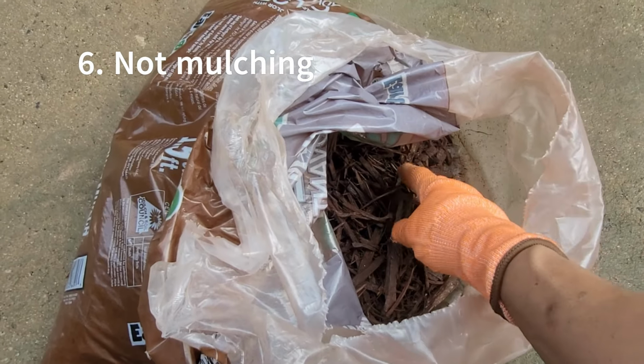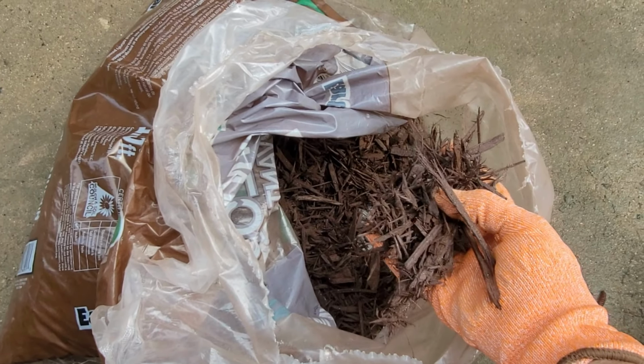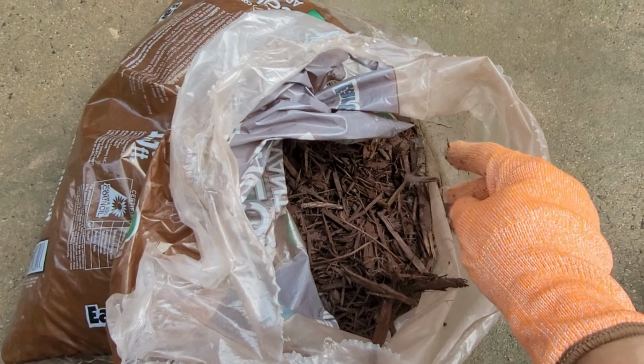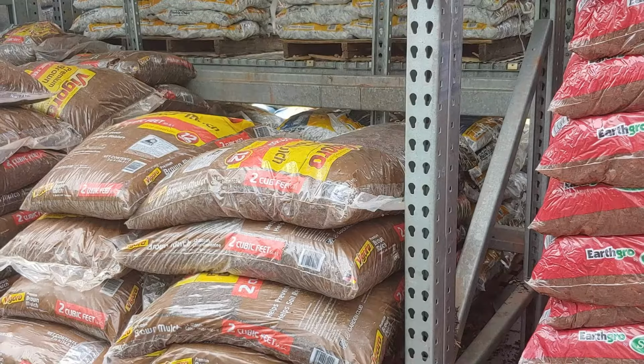The next common mistake is not mulching. So mulching is so important for your plants, guys. It helps to suppress weeds because it kind of smothers them out. It also helps to retain moisture in the warmer months, and it helps to keep them warm in the winter.